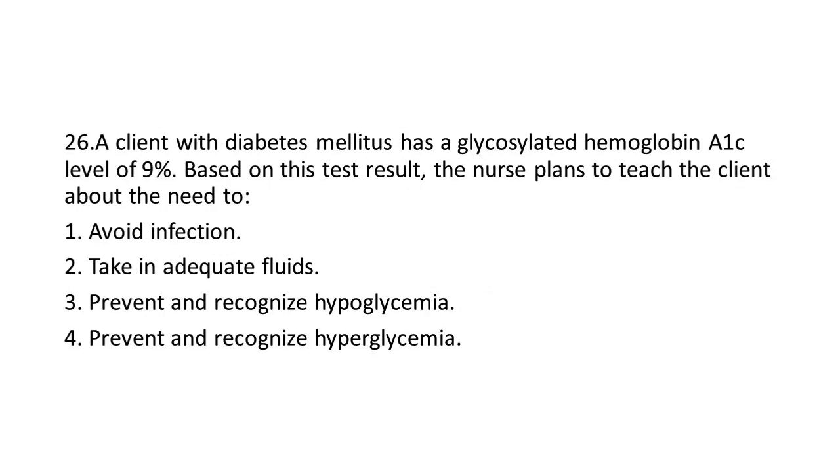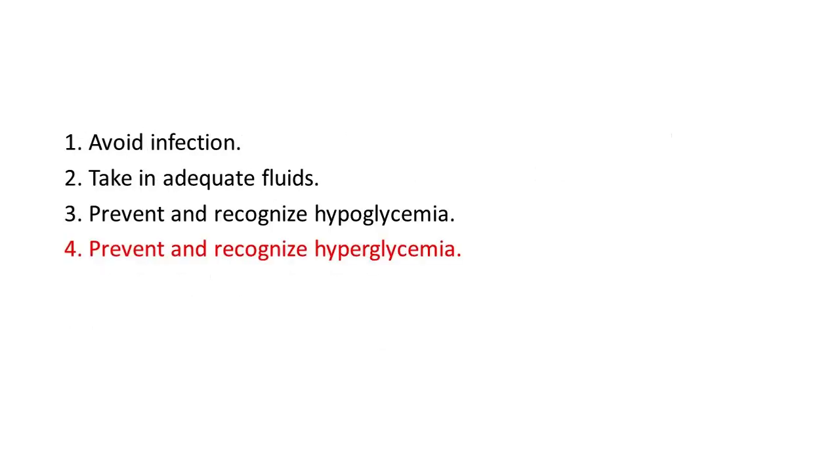26. A client with diabetes mellitus has a glycosylated hemoglobin A1C level of 9%. Based on this test result, the nurse plans to teach the client about the need to 1. Avoid infection. 2. Take in adequate fluids. 3. Prevent and recognize hypoglycemia. 4. Prevent and recognize hyperglycemia. The answer is 4. Prevent and recognize hyperglycemia.